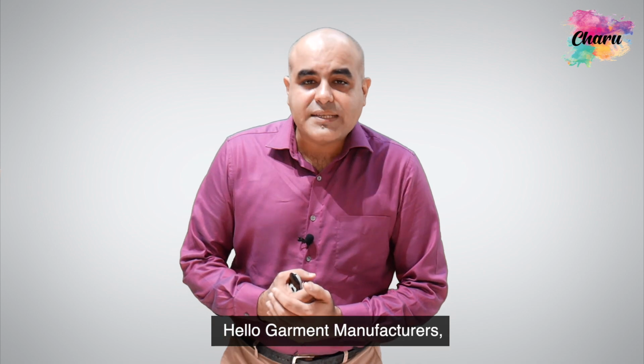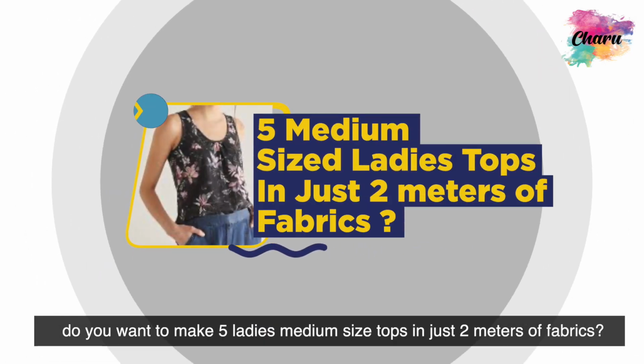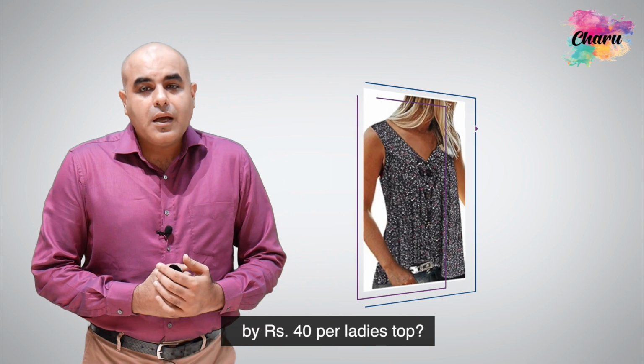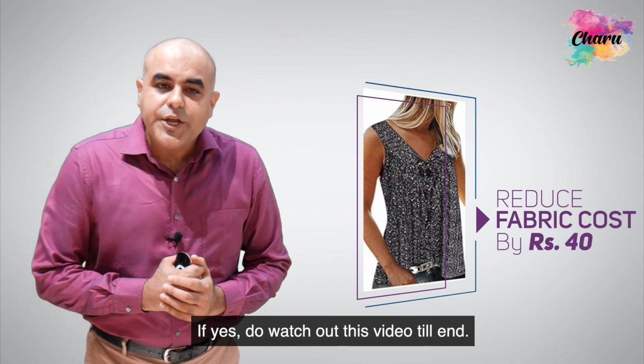Hello garment manufacturers. Do you want to make 5 ladies medium-sized tops in just 2 meters of fabric? Do you want to drastically reduce your fabric cost by rupees 40 per lady's top? If yes, do watch this video till the end.